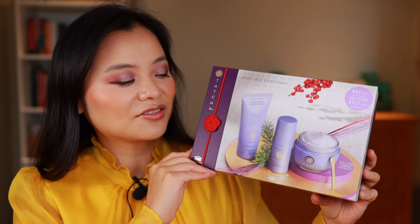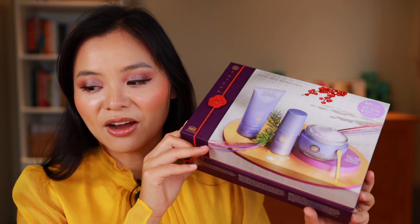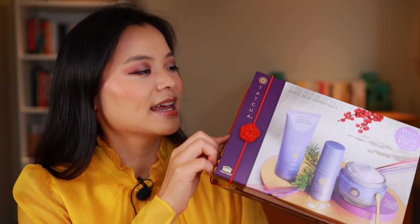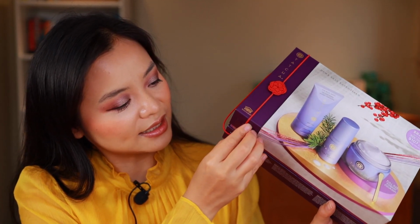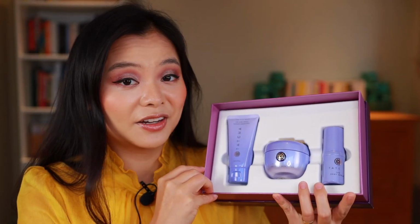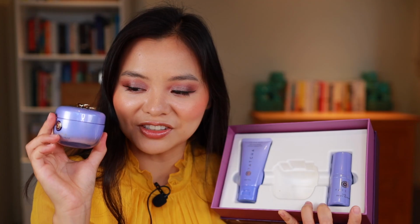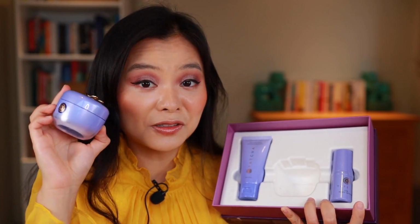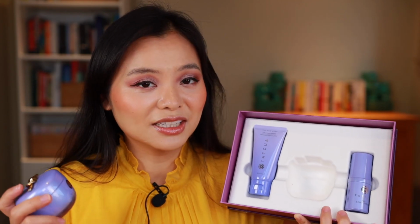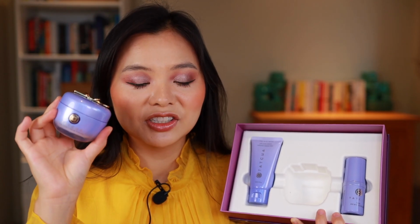I also picked up this set from Tatcha, and before we get into the products, can we just take a moment to appreciate how absolutely gorgeous this is. It has this tie, which is secured by some tape, but you can take this off and keep it if you want. And here are the beautiful products inside. I mean, just look at how beautiful this moisturizer is. It has a little spatula on top that's secured by this bow. So gorgeous. And so Tatcha is extremely expensive, so if you like Tatcha, definitely try to find it when it's on sale.